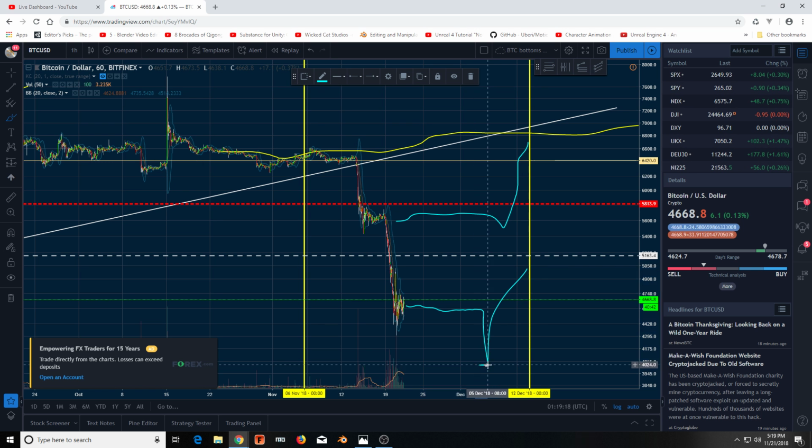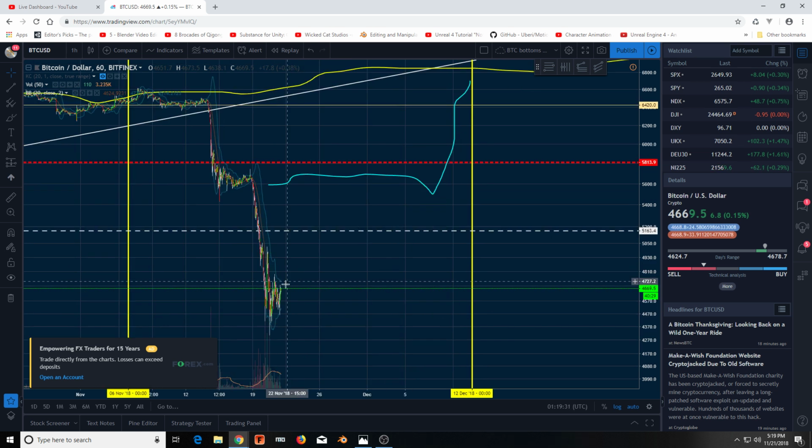So here, then maybe some type of a V dip going up like that. So we'll see. But then that's hitting close to the 4,000 mark. Could be. We'll see. We'll see. I'm long term. I really don't care. I know Bitcoin has a future, so this is just like entertainment stuff I'm looking at.